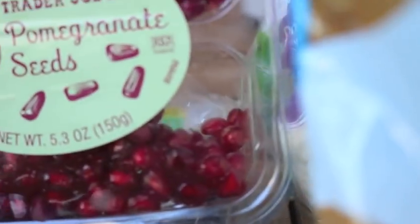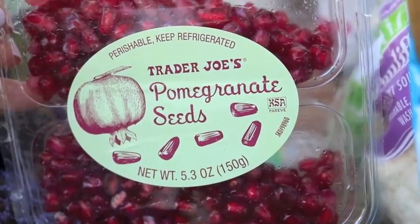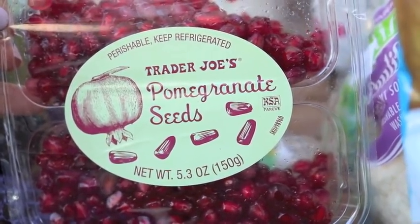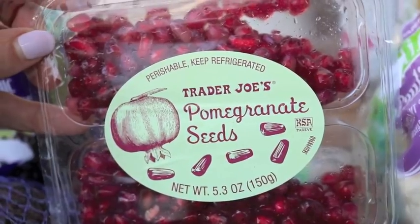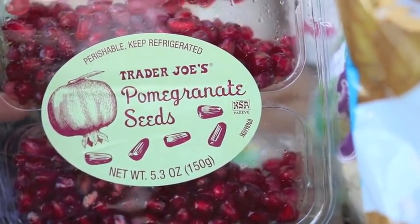I also really like their pomegranate seeds, as does my daughter. They're not organic, but I don't believe pomegranate seeds have to be organic. They're certainly not on the dirty dozen list, and we like those. They're just crunchy. My daughter eats them with a teaspoon. I put them on top of coconut or almond yogurt, and I put them in salads as well because they make a salad look so pretty.